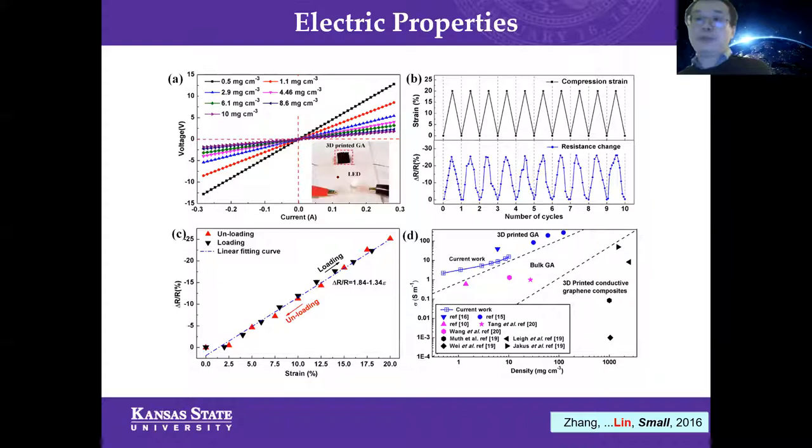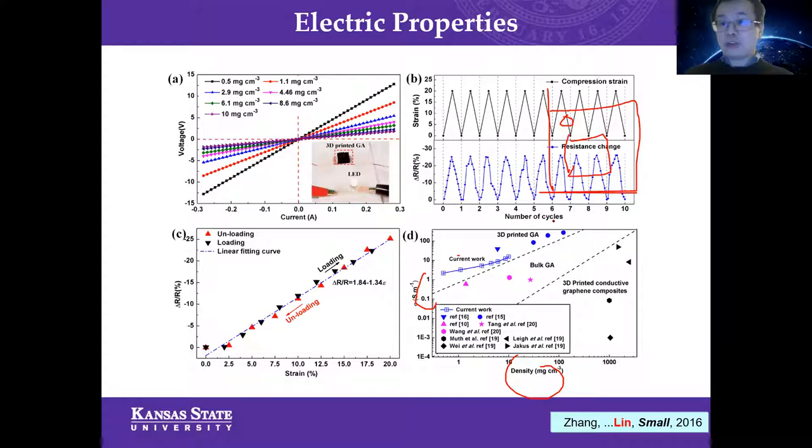And then we measure the electrical property: we compress it, and we measure the resistance change. And then we compare the conductivity versus density. As you can see, for example, if we print a structure like this, we can control the porosity so that the local density, if we have the same overall density as the bulk aerogel, the local density of our aerogel is higher, so that we can have higher conductivity when compared to the bulk aerogel.